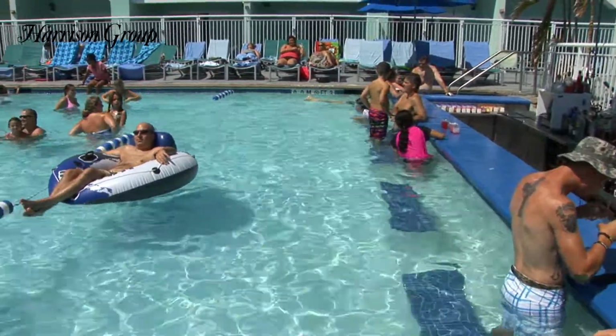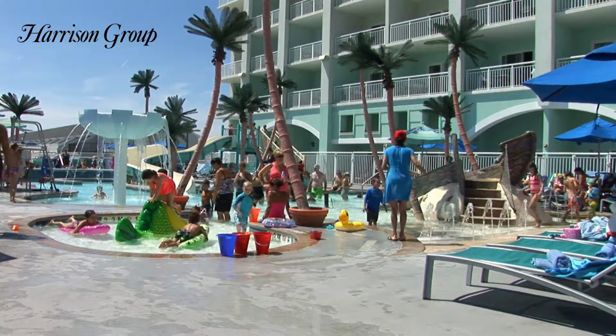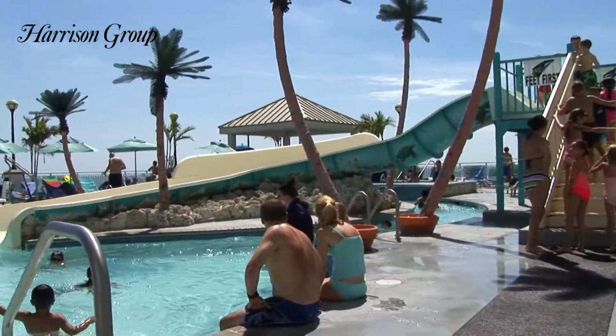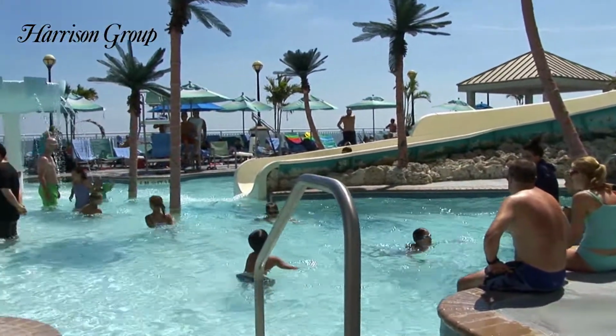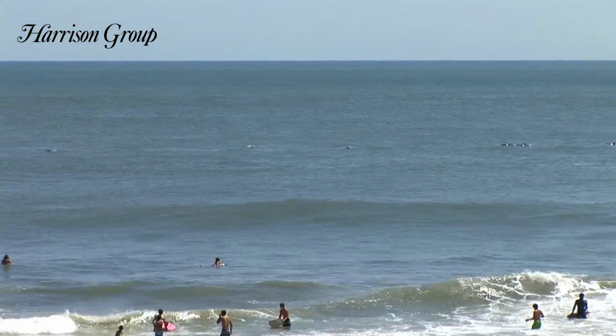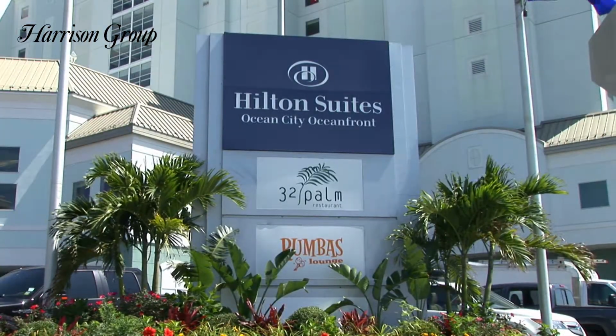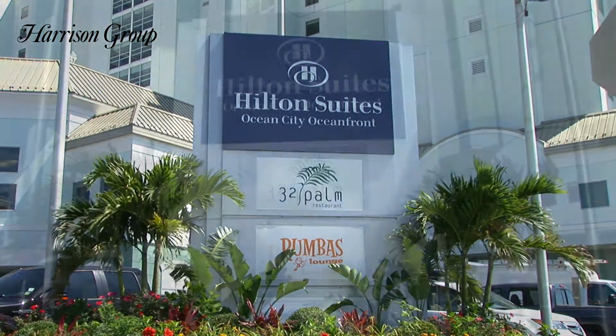The family pool features a swim-up pool bar, while the kids play in the children's pool filled with slides, fountains, and a lazy river. The view can't be beat. What a way to spend a day. Only steps away from the ocean on 33rd Street Oceanfront at the Hilton. The Manana Mode Pool Bar. Visit us for lunch and stay for a good time.